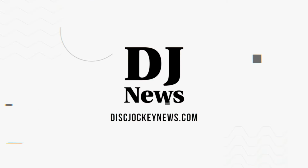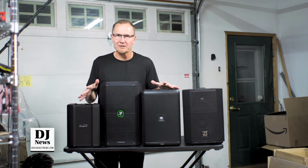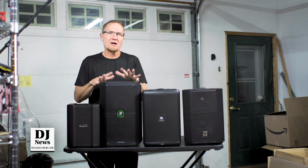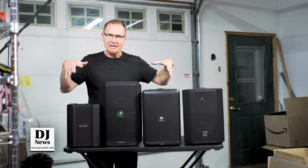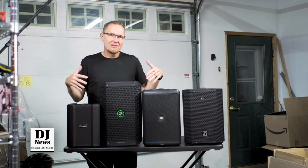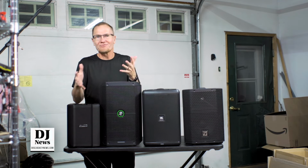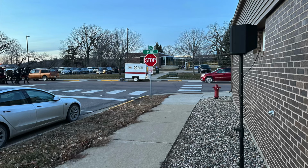Hey, today we're going to be looking at the 4 battery-powered speakers that we used at an outdoor event here this past weekend. We were out doing a main street in a local town. It was basically their holiday kickoff. So we had Christmas music going for an area of about 4, 5, 6 blocks, and we were utilizing all of these.